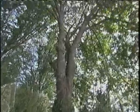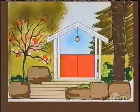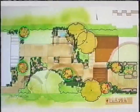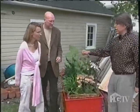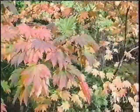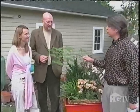The ancient maple tree will stay put, but the retaining wall around it will be replaced by large boulders. 5 more full moon maples will be planted throughout the yard. I brought this sample, a cutting off of a tree. What happens to the leaves in the fall? They change from green to gold to orange to red and then to purple. It's a beautiful progression of fall colors.